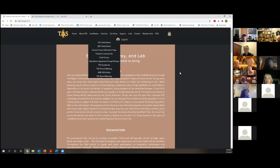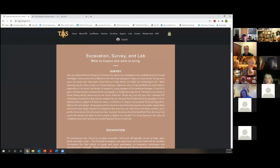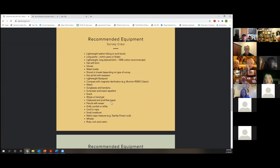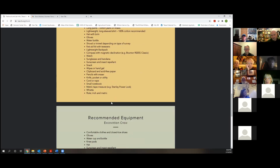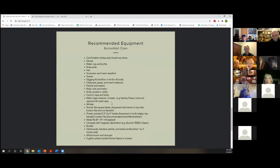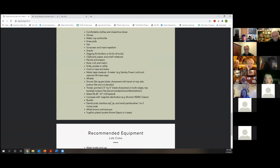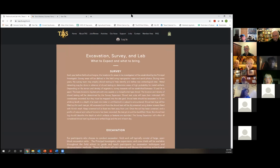I also want to point out our fieldwork and lab info page. This is the what to expect and what to bring if you are working on a survey crew, an excavation crew, or in the lab group. It gives you a little bit of what to expect here. And then towards the bottom, we've got recommended equipment. Of course, not everyone needs every single item here, but this is a really good sample of the things that survey crews and lab crews will bring along with them for each of their field days, for folks who want to come extra prepared.